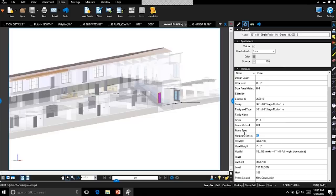I can go in here and edit that. Instead of 5C, let's go ahead and change that to 6C. And let's say, for instance, that jam detail is actually incorrect. It's actually 3C on A705. I can edit that there.